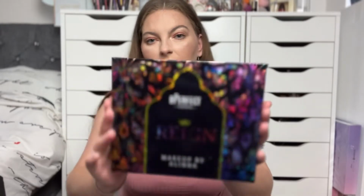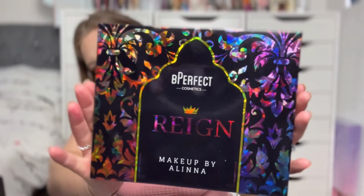So we've got 19 matte shades, 7 shimmers and 4 super sparkle pressed glitters. So the outer packaging just looks like that. It looks really pretty. And I think this one is relatively new as well. I'm sure I saw this not that long ago on their Facebook page, on the stories. Now, it also could have just been that it was maybe in a sale, so I'm not too sure. But obviously, if you can still get these products, bonus.